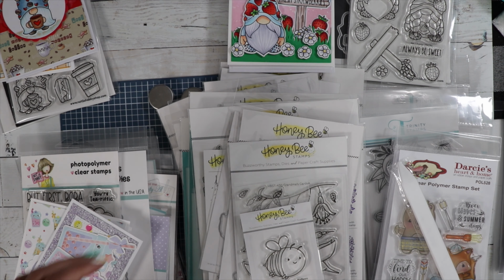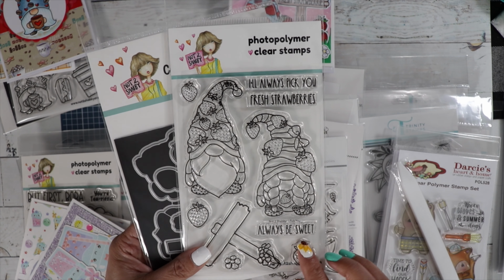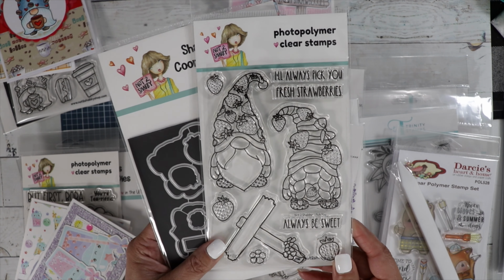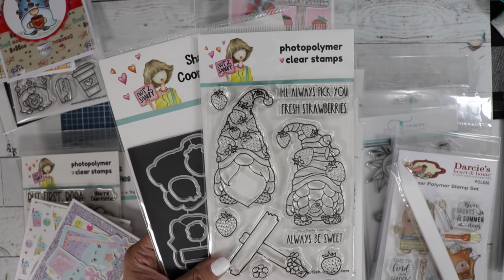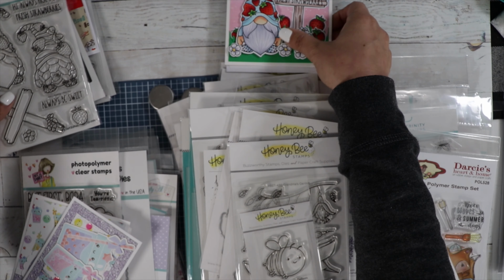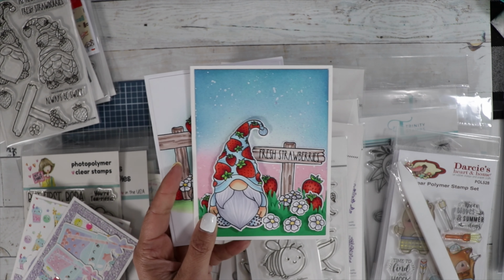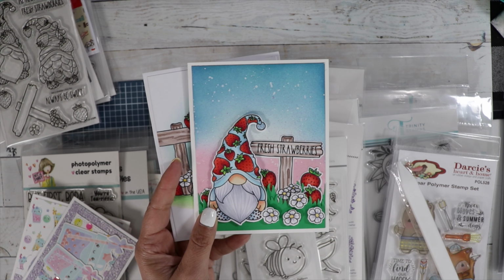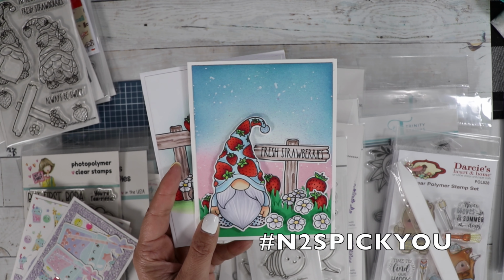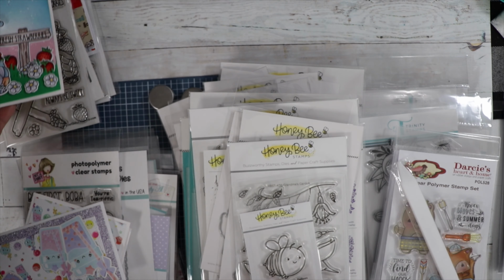We still have the stamp and die available for this cute one too. This is I Pick You, and I think these gnomes are just so adorable. There's a little sign that you can stamp these sentiments in, and there is also a die available, and I just had a blast creating with that stamp set. There's also a hop using this stamp set. You can click on the hashtag N2S Pick You, and that will pop up all the videos for this stamp set.